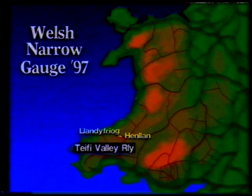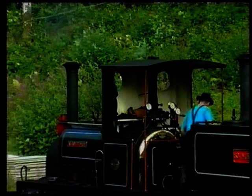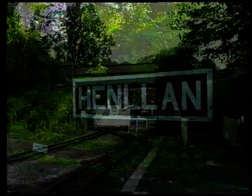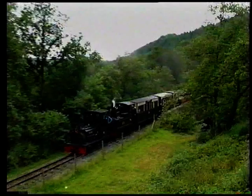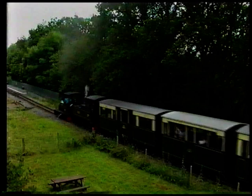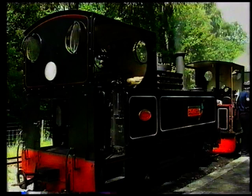Tavy Valley Railway is one of two narrow gauge lines which use the track bed of former standard gauge routes. Hempstead Station is on the branch which ran from Carmarthen to Newcastle Emlyn. The numerous attractions at Hempstead and Woodland Walks add to the appeal of this 1¾-mile long line. Trains are hauled by either Sergeant Murphy or Alan George. Doubleheading is usually confined to special events.